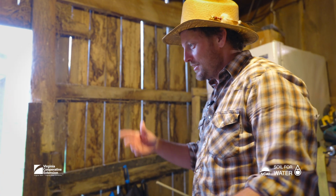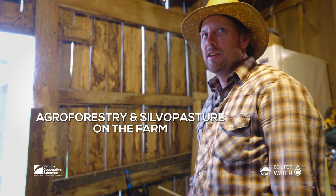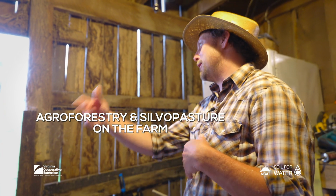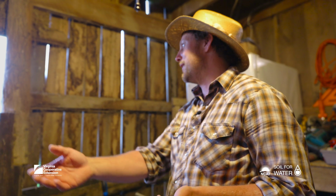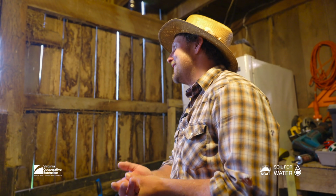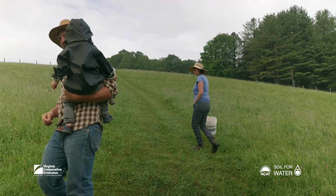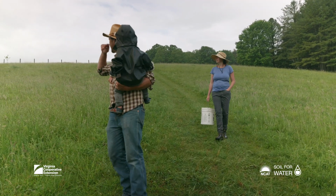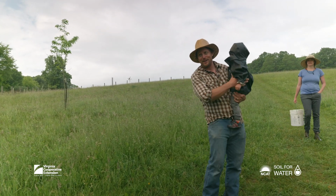So yeah, we're running chickens in orchards, and I've got some trees planted in the pasture. I have pawpaws and plums and kind of native fruit producing trees in our riparian zone, elderberries. So we've tried to do a little silvopasture stuff here with this honey locust, and I think we have some tulip poplar planted, but it's a little harder on the goat side.